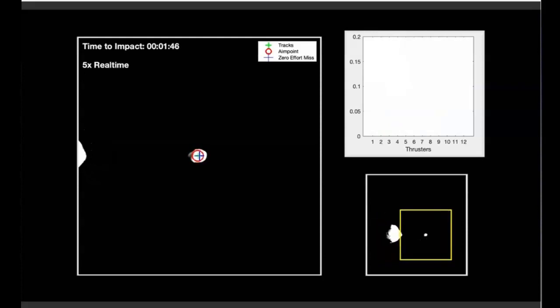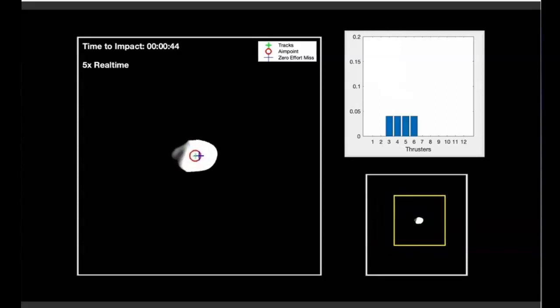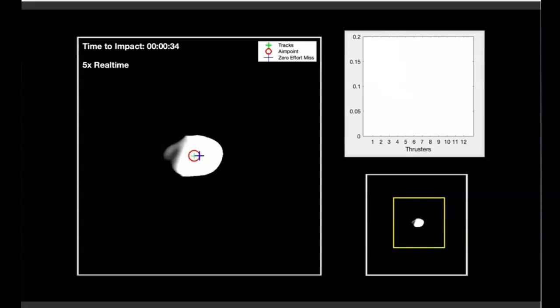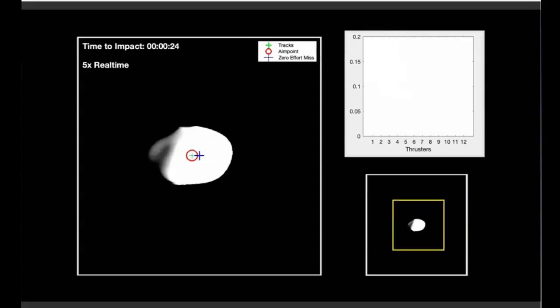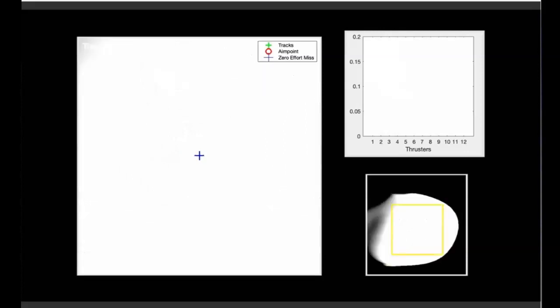And this is what things will look like 2 weeks from tonight as the images stream down once per second. This is still running 5 times real time, but it's gonna be a bit of a nail biter. And I think everybody's gonna be glued to their screens watching Dimorphos getting bigger and bigger and trying to understand what this asteroid is before we run out of time to see it.